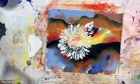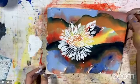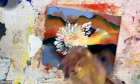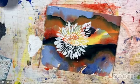Yes. Oh, look at that. Yeah, so that just kind of pops, right? Yeah. What's great is that you could also still let that dry and then glaze on top of it some more. Continue to build it. Yeah. Yes. All about the layering, right? Love it.